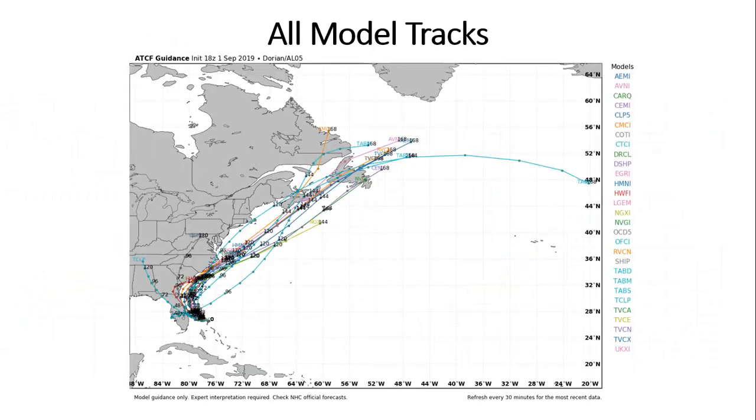Now this is all model tracks. So there's a lot of various models there on the right-hand side of the image that show different possibilities. And again, just like the ensemble tracks, the more closely packed or tightly packed these lines are, these different color lines are representing the different models, the higher the confidence of something happening.